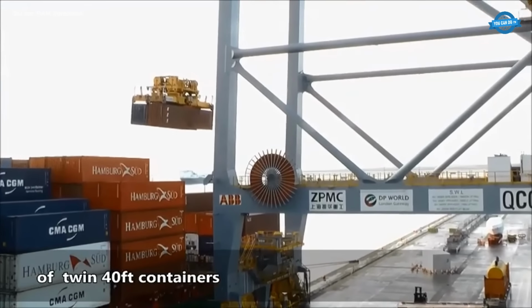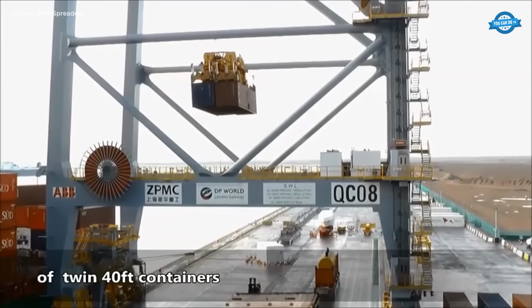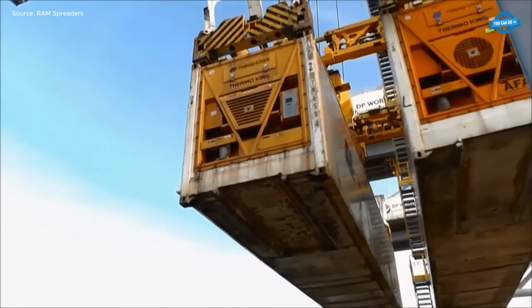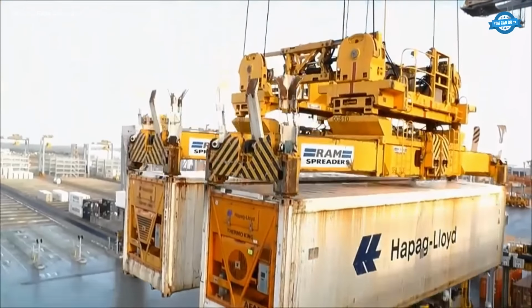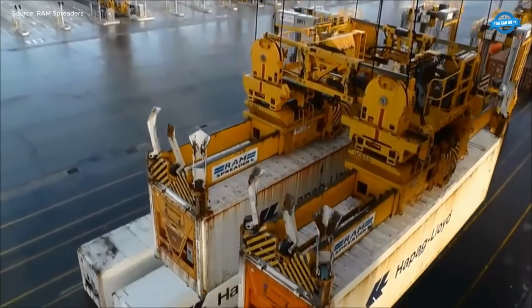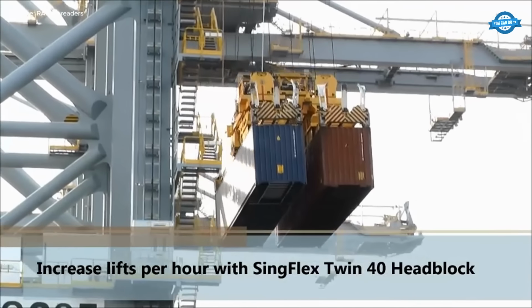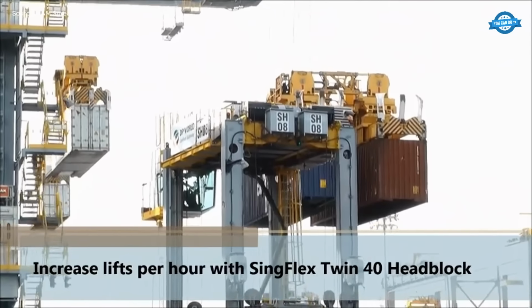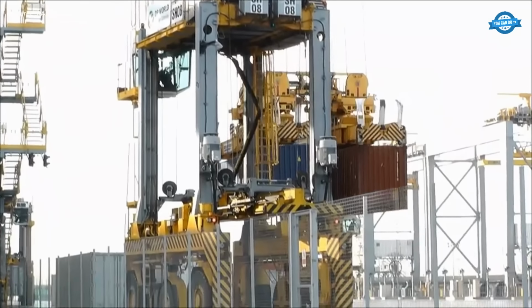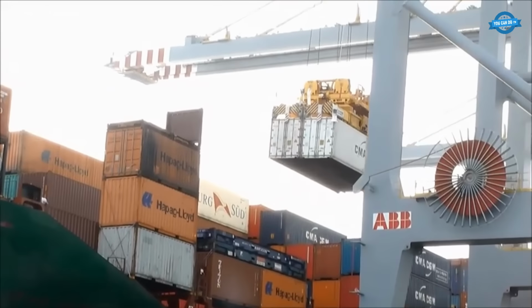This system enhances container handling performance with the ability to lift twin 40-feet containers or single containers in tandem lift mode. The onboard mechanisms provide precise gap adjustment, 0 to 1,600 millimeters in 16 seconds, as well as skew, angle, and longitudinal offset adjustments, ensuring accuracy in positioning. The advanced features of the Singflex system increase lifts per hour, streamlining port operations and improving overall productivity.